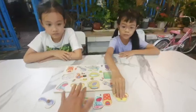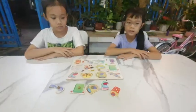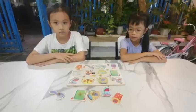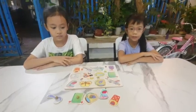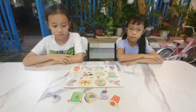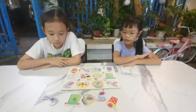Slippers. Yes, very good. What are they? They are slippers. Again? They are slippers. What color of the slippers? Orange and yellow. They are orange and yellow.